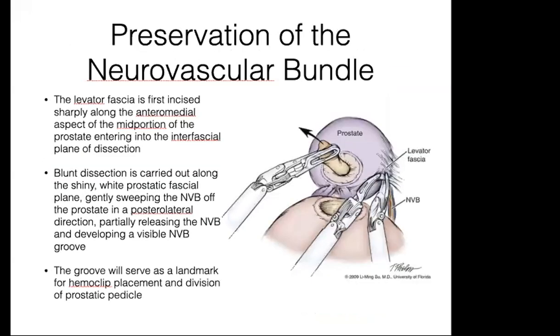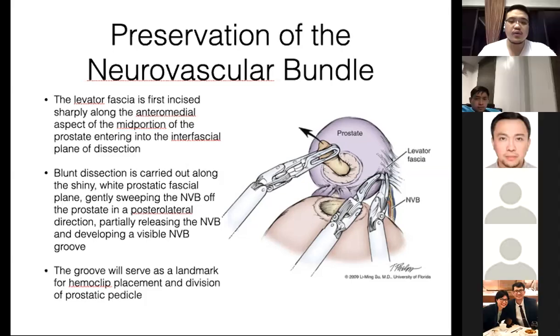Now, we proceed to the preservation of the neurovascular bundle. So first, you incise the levator fascia sharply along the anteromedial aspect of the mid portion of the prostate, entering into the interfascial plane of dissection. The blunt dissection is carried out along the shiny white prostatic fascial plane, gently sweeping the neurovascular bundle off the prostate in a posterolateral direction, partially releasing it and developing a visible groove. The groove will then serve as a landmark for Hem-o-lok clip placement and division of the prostatic pedicle.